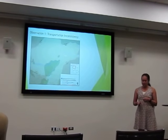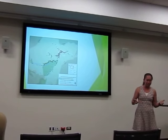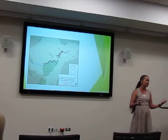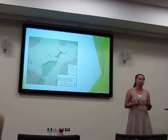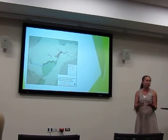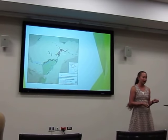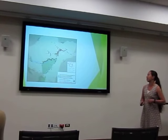If we take this map and plot out all of the communities that we know harvest Mauritia flexuosa, it looks like this. There's hundreds of communities, some as small as 15 or 20 people, some that have hundreds of people in their community, all harvesting to bring fruit to the city of Iquitos. It's very, very popular there.